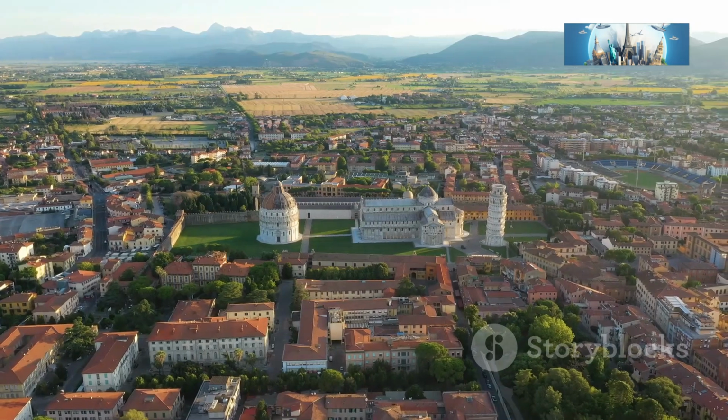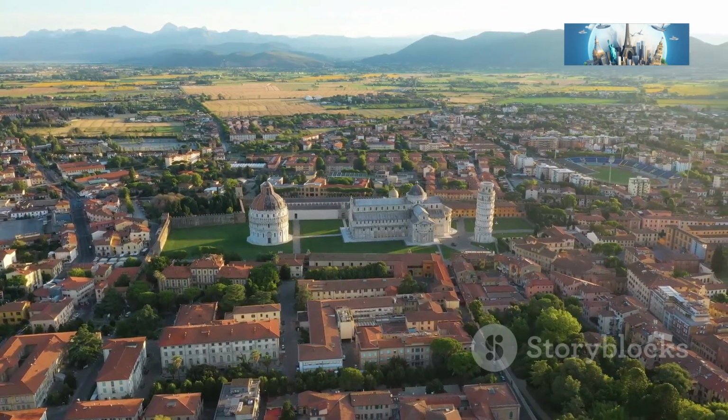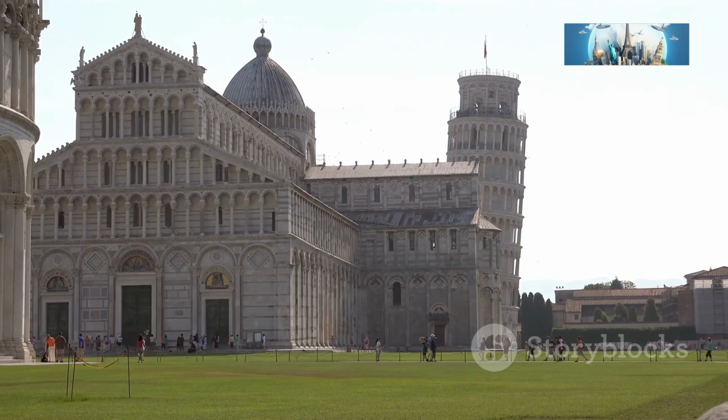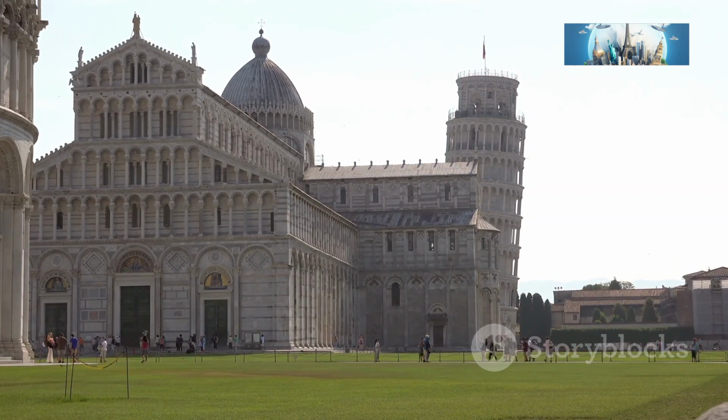Today we're diving headfirst into the enchanting city of Pisa, Italy. Get ready to be wowed by stunning architecture, rich history, and maybe even a little bit of that Italian magic.